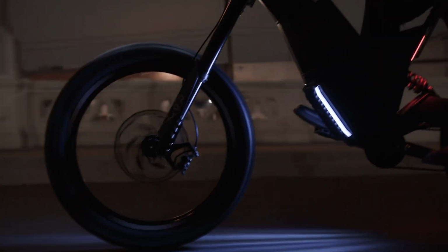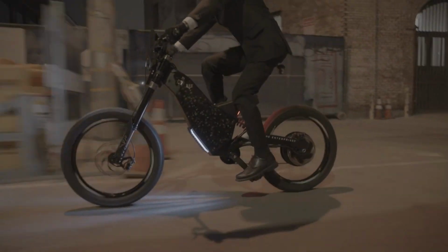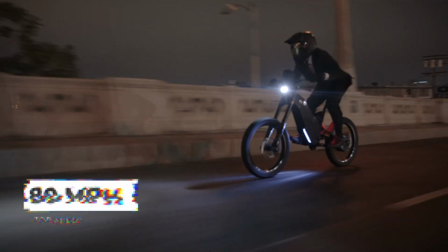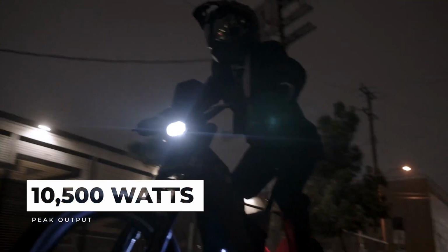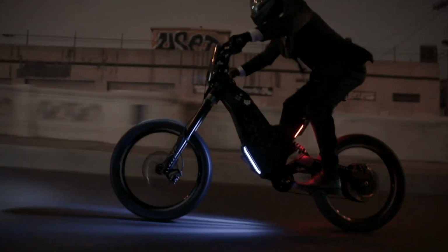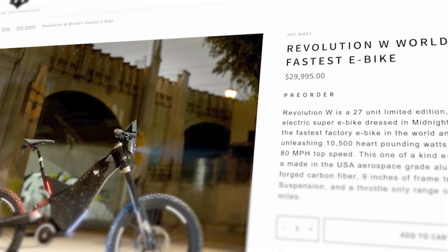And for you Dark Knight fans out there, High Power Cycles just released one of, if not the fastest production e-bikes in the world. With a top speed of 80 miles per hour, thanks to the 10,500 watts of peak power and 78-volt system, this e-bike could make you want to ride all night. If it weren't for the $30K price tag, that is.